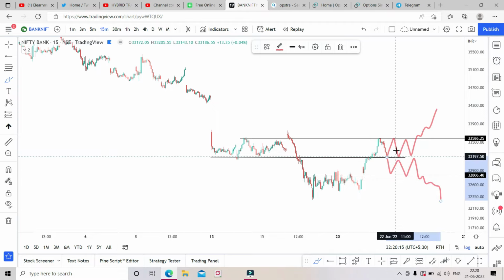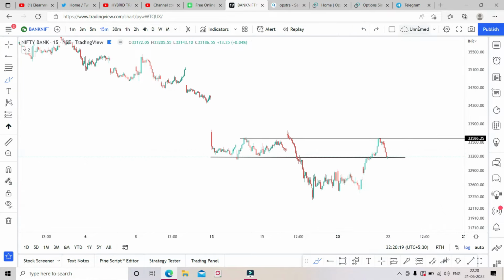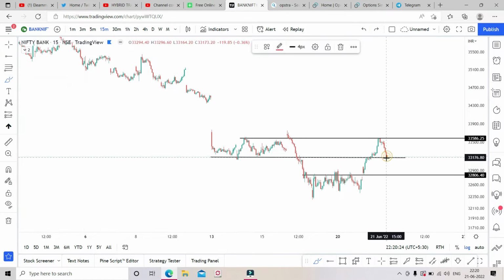So why don't we utilize this opportunity by deploying the Iron Fly? Because the market stands perfectly at the center, you have an equal amount of distance on the upside and an equal amount of distance on the downside. This is your typical Iron Fly. You can just buy your call and sell here, and based on the resistance you can buy your edges and make it an Iron Fly.